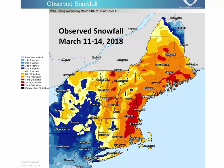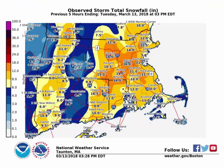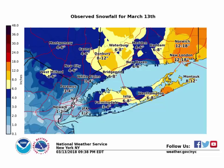Oops, let me go to the next one here. And then this here is the actual snow amounts observed through 5 o'clock on Tuesday. This is just during the storm. Obviously, it's not complete. And this is New York. This is actually the complete snow forecast map here. And you can see not much in New York City at all. And then some decent snow up into here.